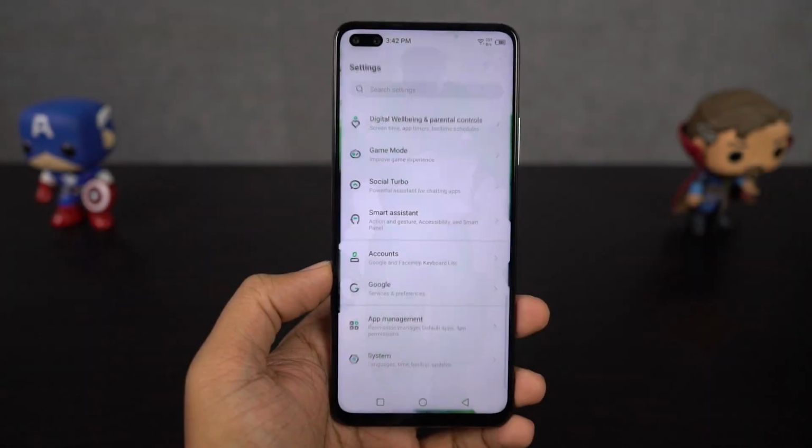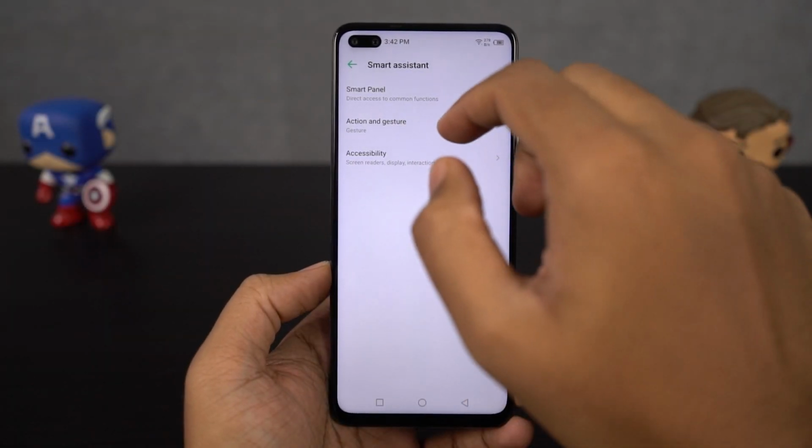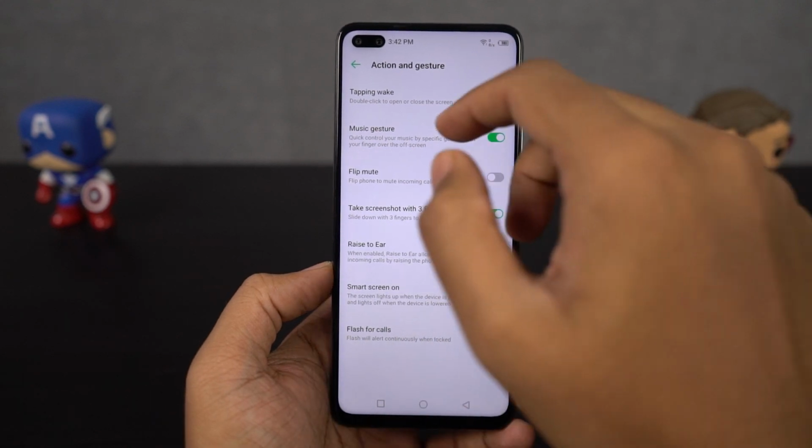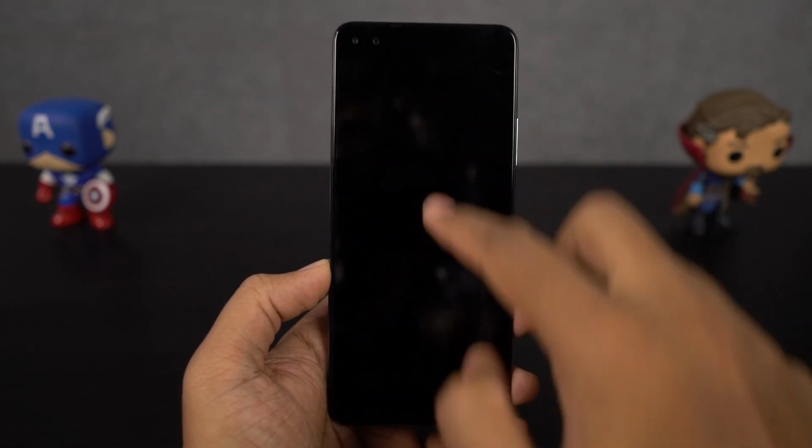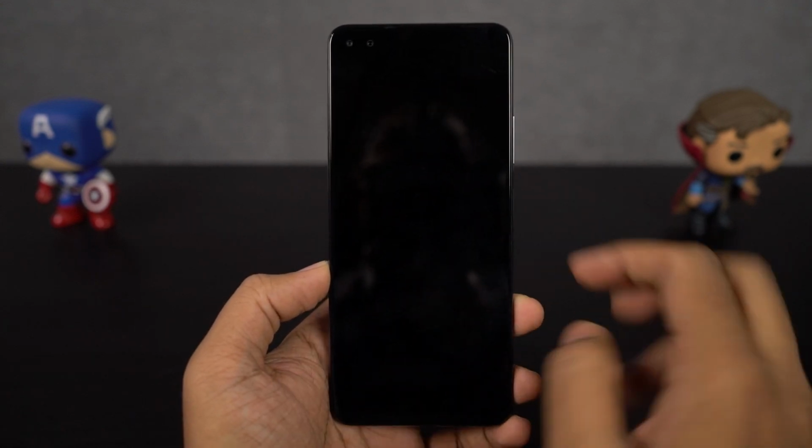Next we have music gestures. Once you've enabled this feature, when the display is turned off, basically when your phone is locked, you can swipe left to switch to the previous song, swipe right to switch to the next song, swipe up to stop the song, and swipe down to play the song.